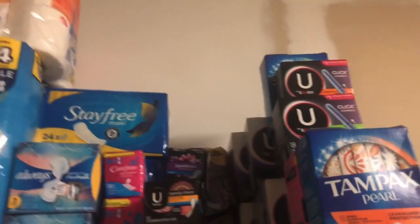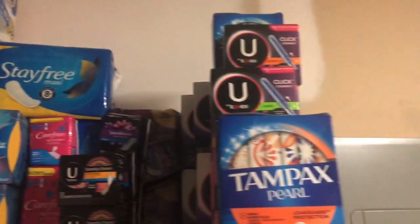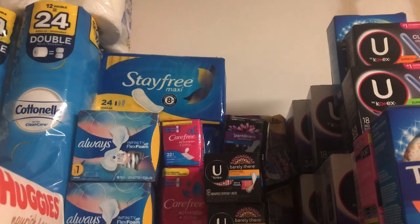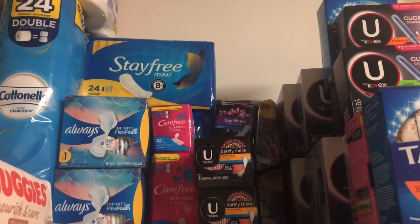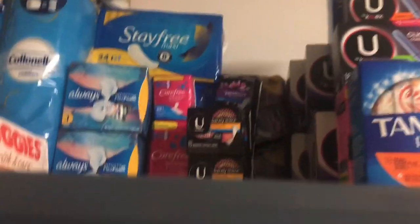And then this is my feminine care. I have pads and panty liners, and then all of my tampons. Now, I don't usually use pads and panty liners. I am looking for somewhere to donate those to. So until I find that, they will be safe here.